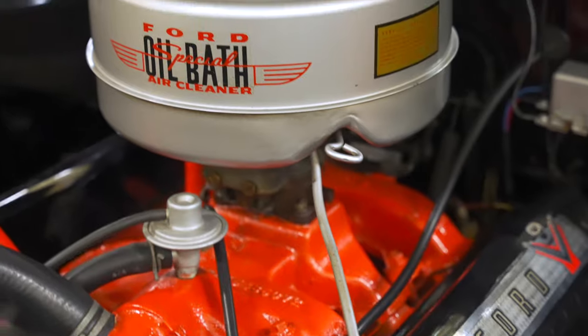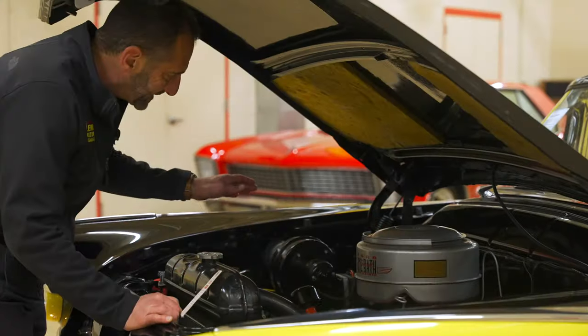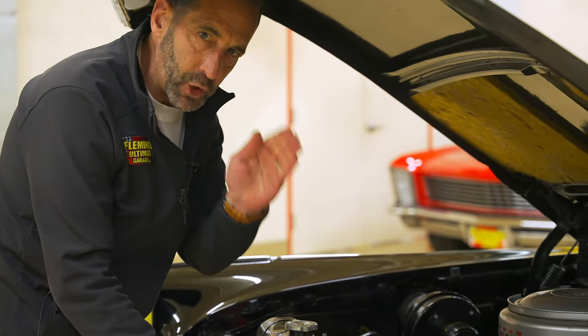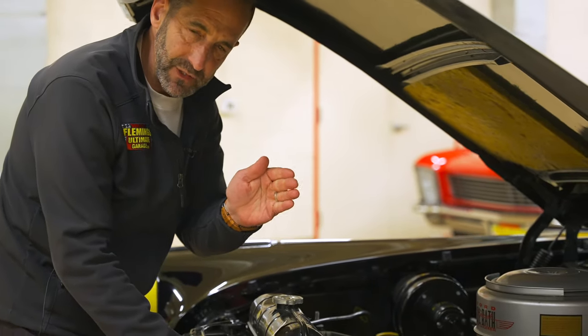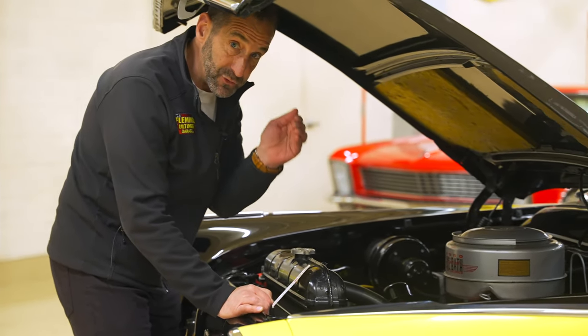In here, we have the correct oil bath air cleaner with the instructions for handling that detail. Lastly, around here, we have the stamps from the inspectors as the car went down the assembly line. You say, Tone, well, the what of the who of the what? Yes, they didn't put their name on here. They put the inspection number on here.